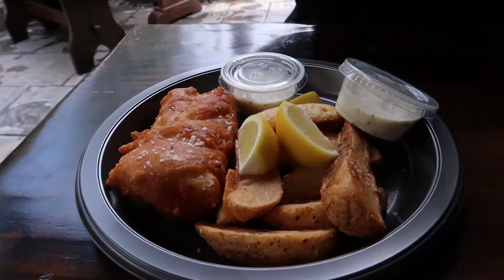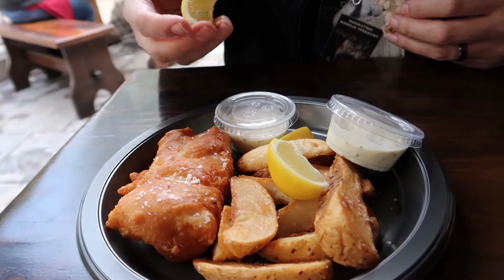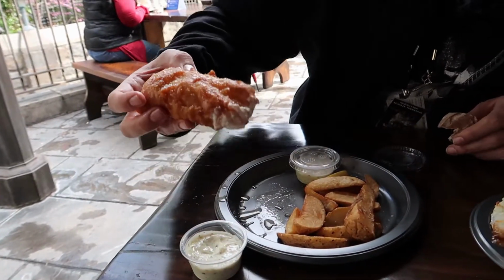And this is what he ordered. It's the fish and chips. I believe it's cod with the potato wedges. Big dunks. Cheers. That is pretty delicious. We have a place in Oceanside, Harbor Fish and Chips, which is like the best fish and chips you can get.